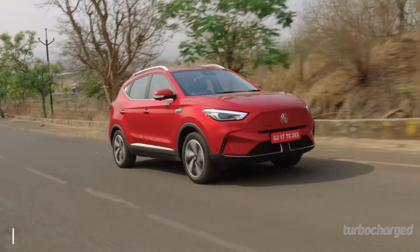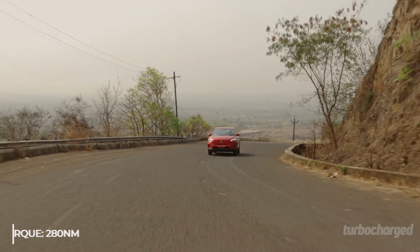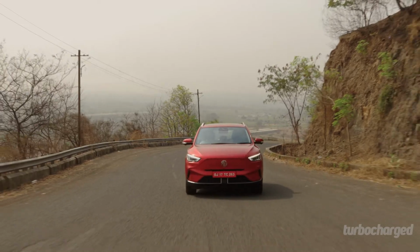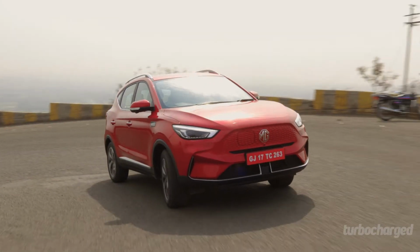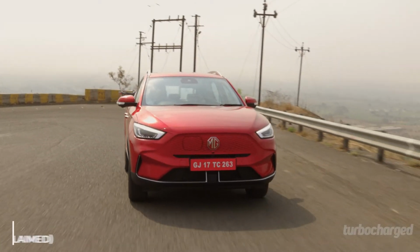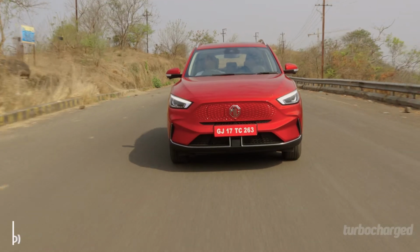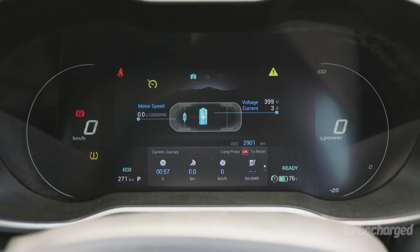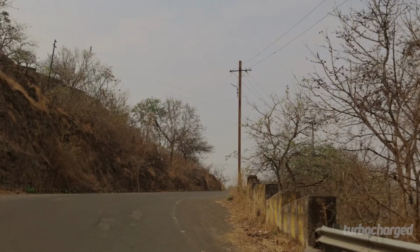That said, peak torque produced is down to 280 Nm, but this being an EV, peak torque is available instantly, and that means you won't really notice the difference. Acceleration is very quick, especially in sport mode, and claimed 0 to 100 kmph time for the ZS EV is just 8.5 seconds now. Besides sport mode, you also have eco and city modes, which offer milder throttle responses and work well for most driving conditions.